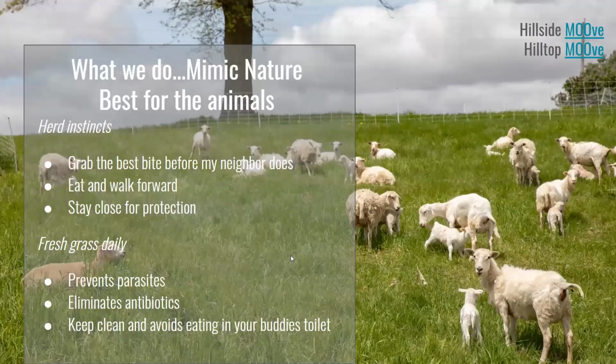And just constantly moving. So what we're trying to do is work with nature instead of against nature. Instinctively, in a herd, everybody wants to grab the best bite before my neighbor does. So if you have a small herd, like our sheep flock here is really small, we keep them tight together so that they are competing for those bites. If they spread out over the entire landscape, they get lazy and they just eat ice cream. We want them eating a good balanced diet.